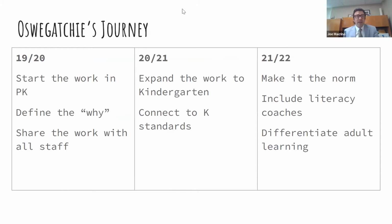And what we realized is everybody is on a continuum. So at first, in the 1920 year, we had one pre-K teacher, one K teacher, and then we expanded it the next year, and we expanded it the next year. So we have to tend every flower in that garden to make sure that we're addressing all adult needs as we move forward.